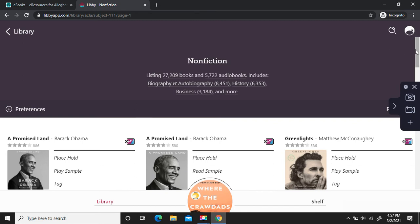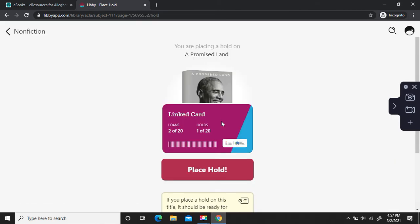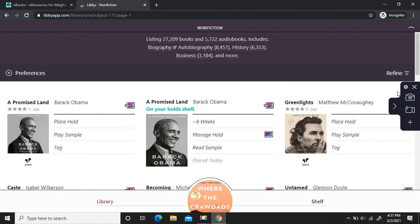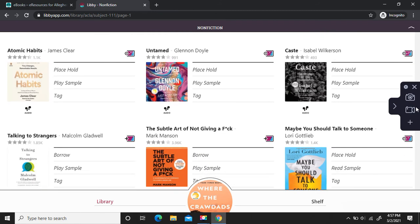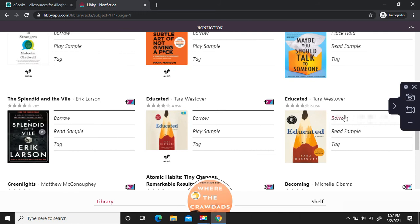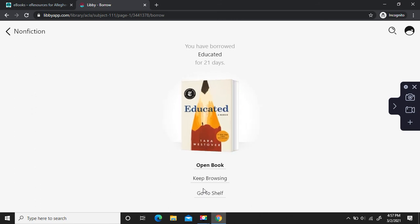I'm going to scroll down, and if I see a book that I want, I can either place a hold on it simply by clicking on it and clicking on place hold, or I can check it out. So I'm going to scroll down and I can click on borrow. It's going to show me my link card. It's going to show me how many loans I have again and how many holds, and that I am borrowing this title for 21 days. So I'm going to click on borrow, and I can either open the book, keep browsing, or go back to my shelf.